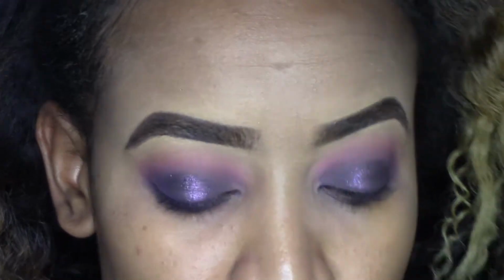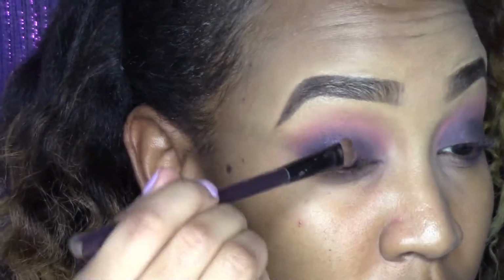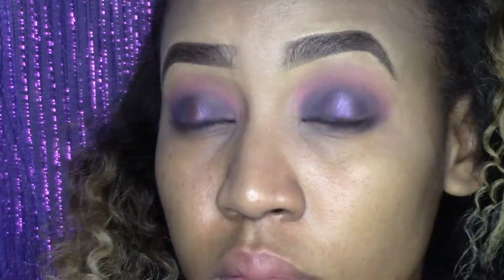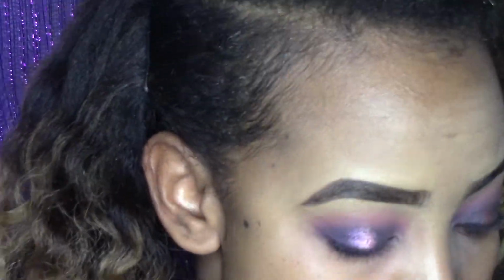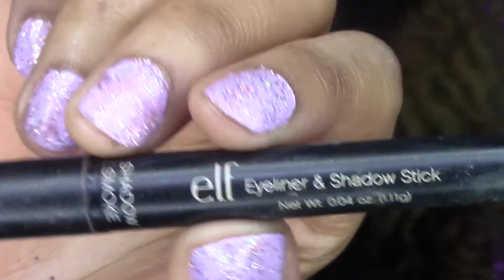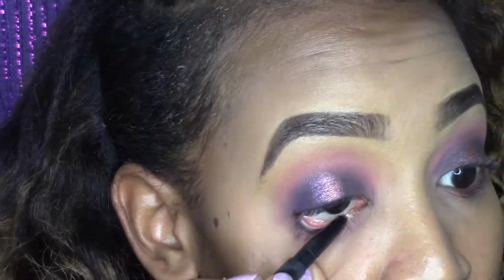And I'm just loving the high shine. I'm going to use this pinky shimmery color and go into the middle of that purple color now and add some dimension. Honestly, I feel like the camera didn't even pick up everything that I wanted it to pick up because this color was just popping on my lids.